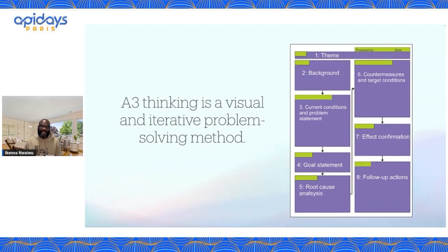Like I said, A3 thinking is a visual and iterative problem solving method. You can see the template on the slide. It has about 8 main sections, which I'm going to talk through. You can draw this template up using your favorite diagramming tool, whether that's Lucidchart, or Miro, or whatever. You can even use a piece of paper. You can use an A3 size sheet, which is actually where the A3 name comes from, and just draw these sections on it with a pencil.